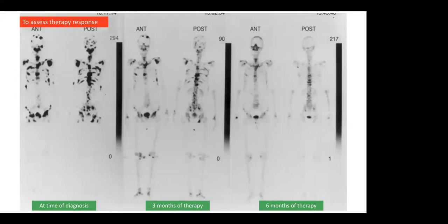All right. So to be honest, the indications of a bone scan are not limited to what I have explained just now. There are actually many more indications. And because the CME is limited to 1 hour, I may not be able to cover everything.